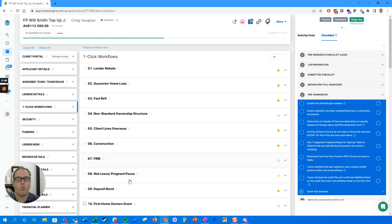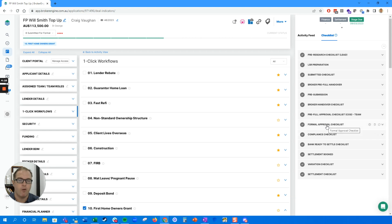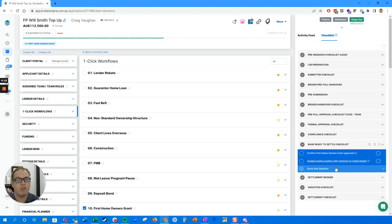So by clicking the one-click workflow first homeowners grant, it updates all your checklists and also your workflow, to make sure that your team prepare that at the pre-submission stage, and also we submit it at the formal stage, and then at the ready to settle stage, we should check that it's actually been approved.